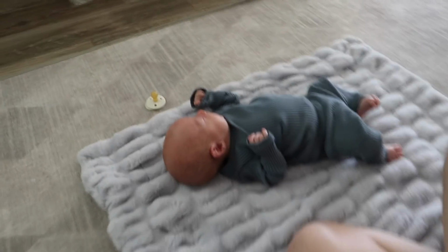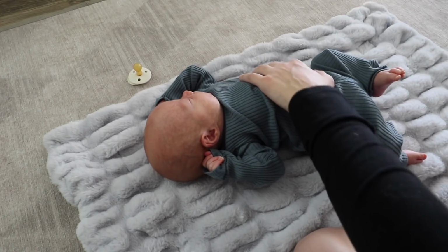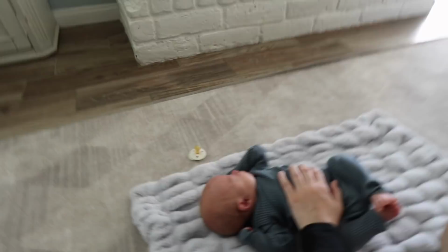This guy looks like he needs some snuggles here soon too. I don't think he wants to be laying by himself. He scratched his nose pretty bad. Yeah, so he's got a little cut.